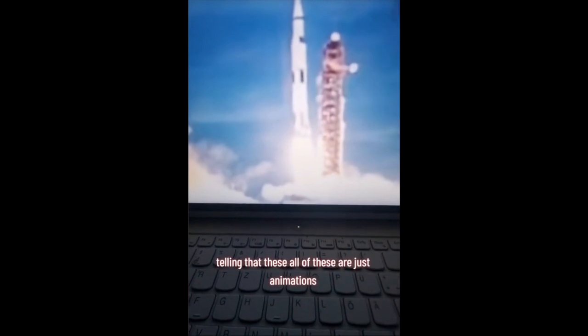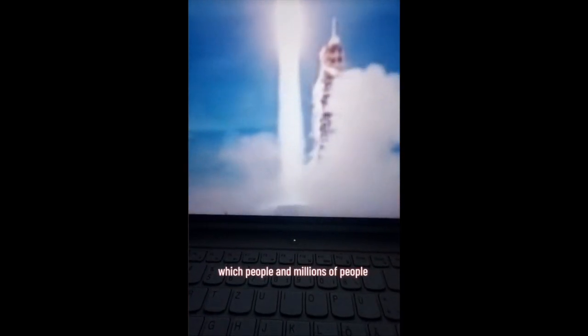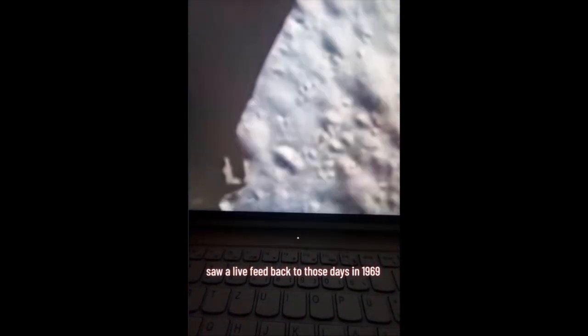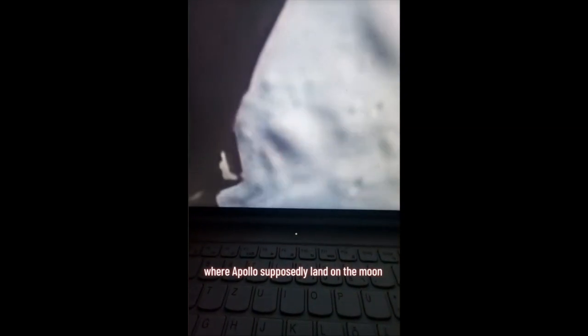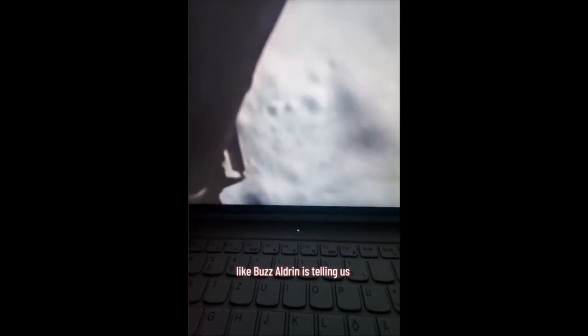Telling that all of these are just animations which millions of people saw on live feed back in those days in 1969 when Apollo supposedly landed on the moon. So those are all animations, like Buzz Aldrin is telling us. So this is an animation or what? This here? Or this here where he's escaping the lunar lander, but look, there's a shadow. This should be pitch black, by the way. So all of these are animations, like Buzz Aldrin told me.